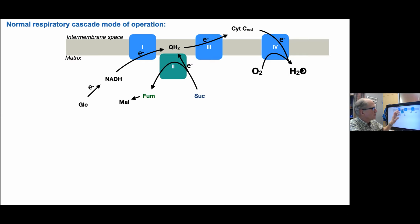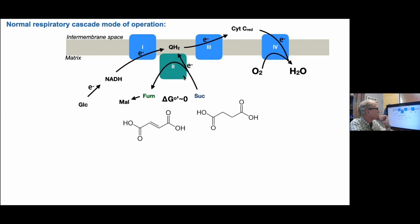But it turns out that this reaction here, succinate going to fumarate, has a standard free energy change of about zero. And if you remember from your freshman chemistry classes, a standard free energy change of about zero means that at equilibrium you have roughly equal concentrations of the substrates and the products. So if you increase the concentration of fumarate, you can drive the reaction this way. If you increase the concentration of QH2, you can drive that reaction towards succinate.